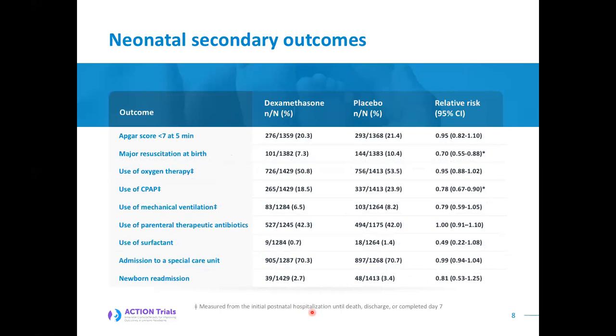We continue with other neonatal secondary outcomes, and these were APGAR score of less than 7 at 5 minutes, major resuscitation at birth, and then use of several interventions such as oxygen use, CPAP, mechanical ventilation, parenteral antibiotics as a treatment, surfactant, or admission to a special care unit or newborn readmission. And out of these secondary neonatal outcomes, major resuscitation at birth, we had 7.3% for dexamethasone arm and 10.4 for the placebo arm, with a relative risk of 0.70. And use of CPAP was 18.5% for the dexamethasone arm and 23.9% for the placebo arm, with a relative risk of 0.78.